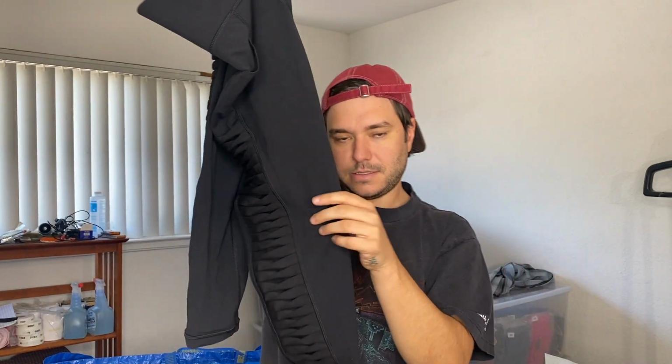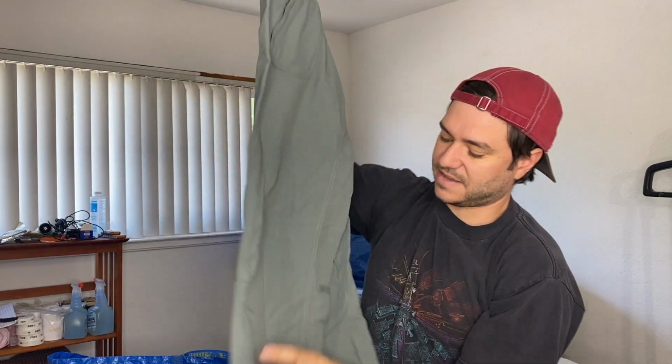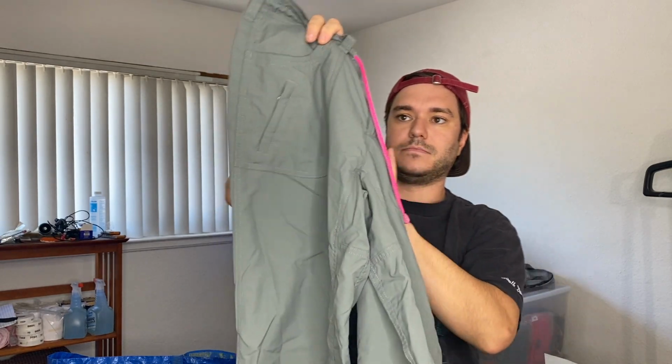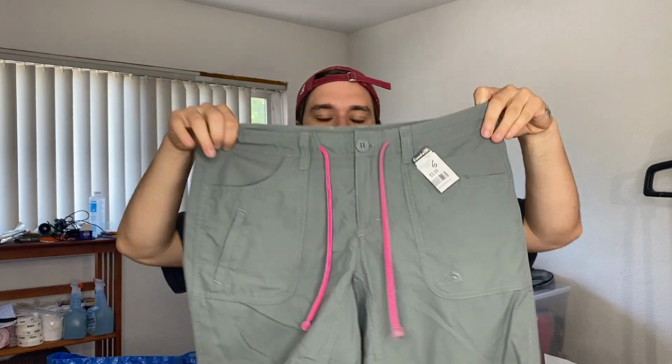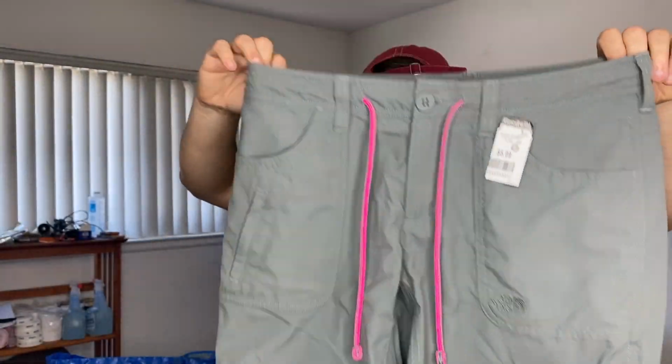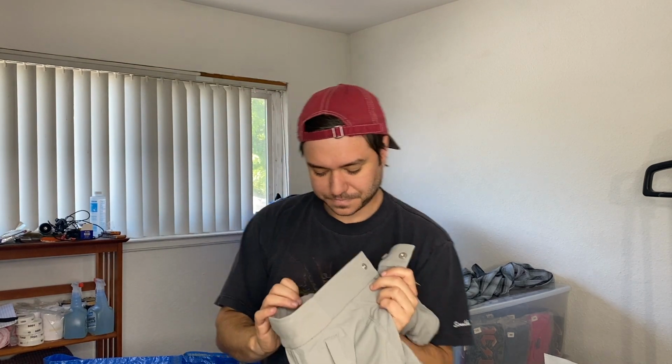And they have this. If you could tell me what this is called on the side, that would be awesome. North Face roll-up hiking pants. They have a roll tab right here. These will do well because they have this pink drawstring. Just little things like that can really make the item stand out. If they didn't have that, people would just be scrolling, and I won't even notice. These are size 6. Probably like 18 bucks if I'm lucky, and I paid 6 bucks for them.